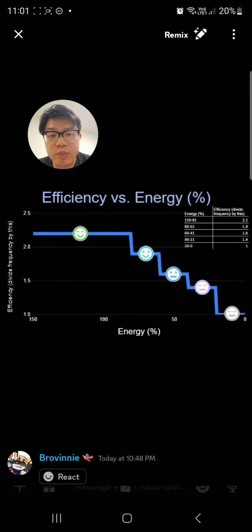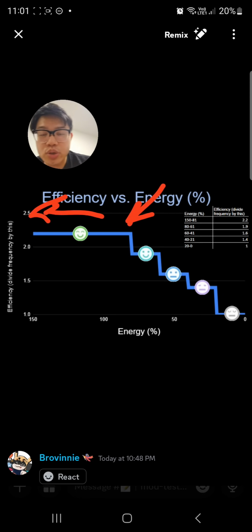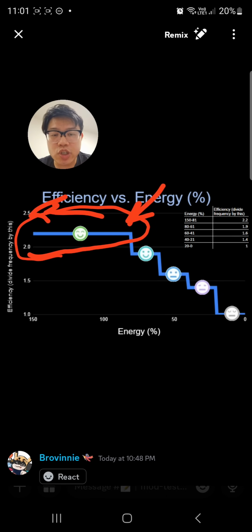So the way that the game works is that from 81% onwards to 150%, which is the maximum energy restoration, you can't achieve that with sleep. You can achieve it if you have a healer to keep increasing the energy level of your Pokemon or using an energy pillow. But anywhere above 81%, including 81%, you get the same smiley face, which means it's at a 2.2 times multiplier on the frequency.